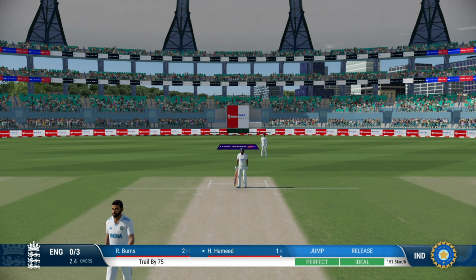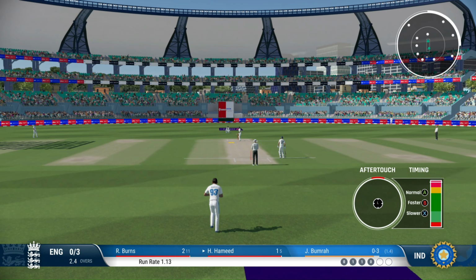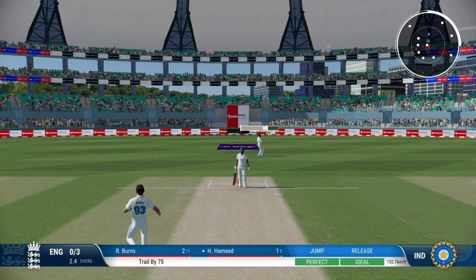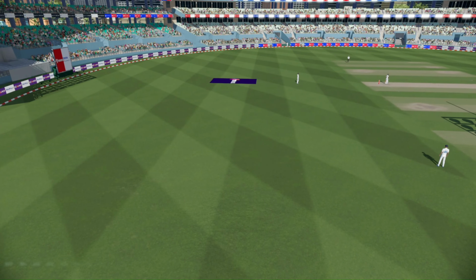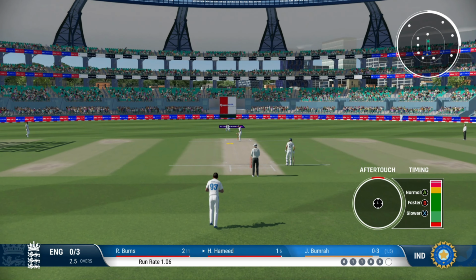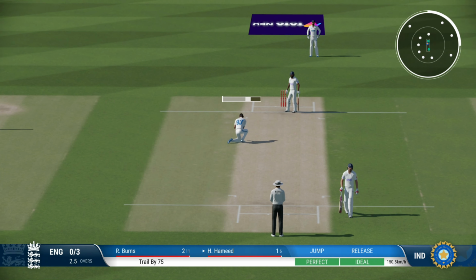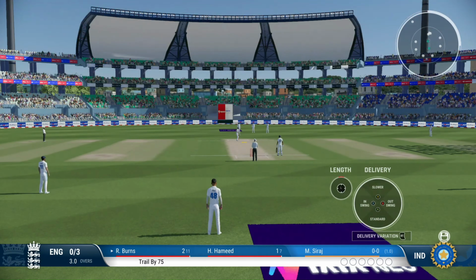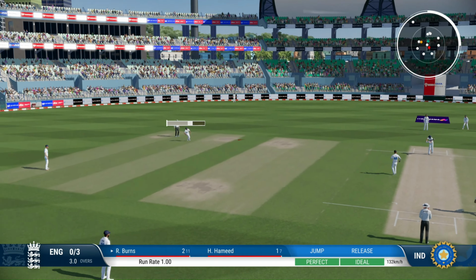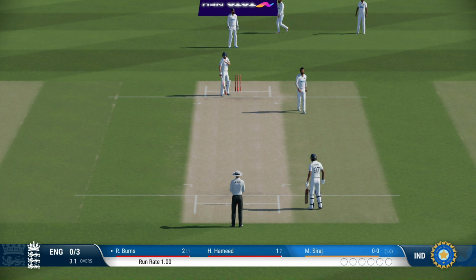Left alone and easily through to the keeper. Obviously didn't like the look of that one and just ignored it. It's a very tidy over, but they're still searching for that first wicket. Maybe it's just around the corner. Quick onto that in the infield. Maybe they didn't pick it up. Very late on the shot.